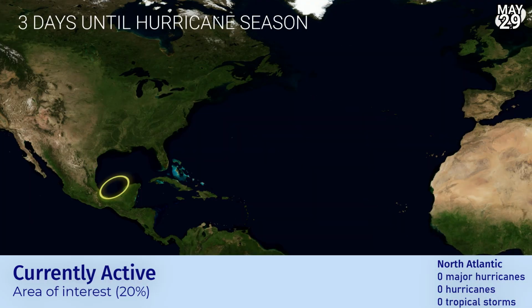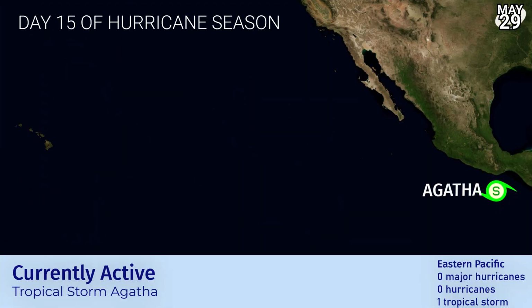Looking at the Atlantic, we have an area of interest as we now get closer to the beginning of hurricane season. It's located in the Bay of Campeche, and it does have something to do with Agatha, although we're not exactly sure what we're going to be seeing, whether it's the remnant low or if it's a new low that it forms after Agatha dissipates.